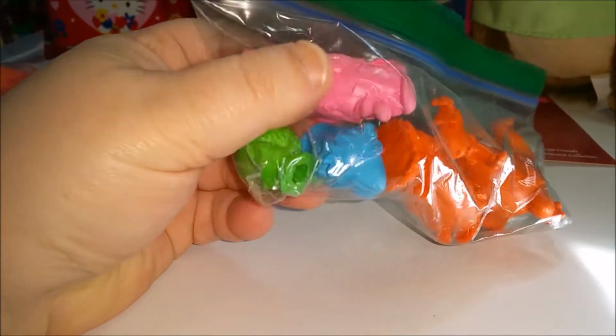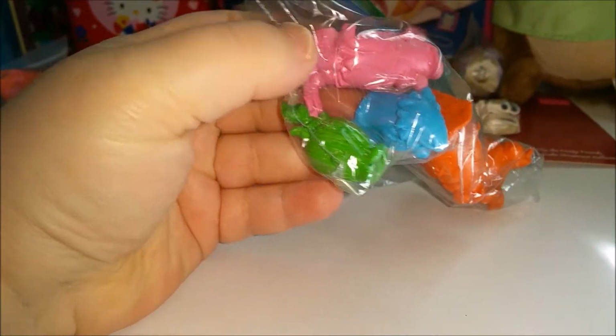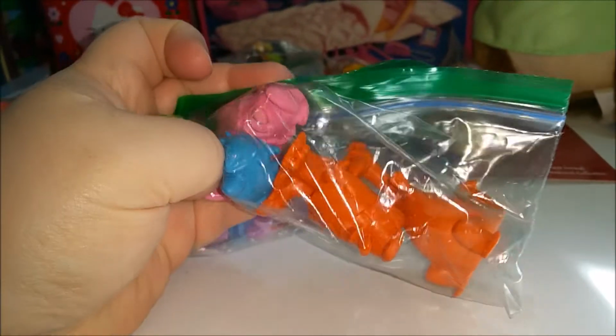And then I got this cute little bag of erasers that is actually Flintstones. So you've got Barney and Fred. And you have a Pebbles head. And a Dino. Those are really cute.